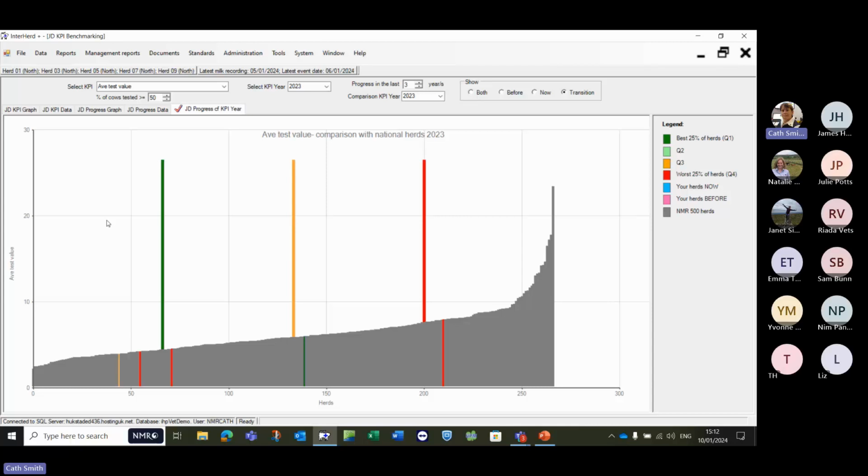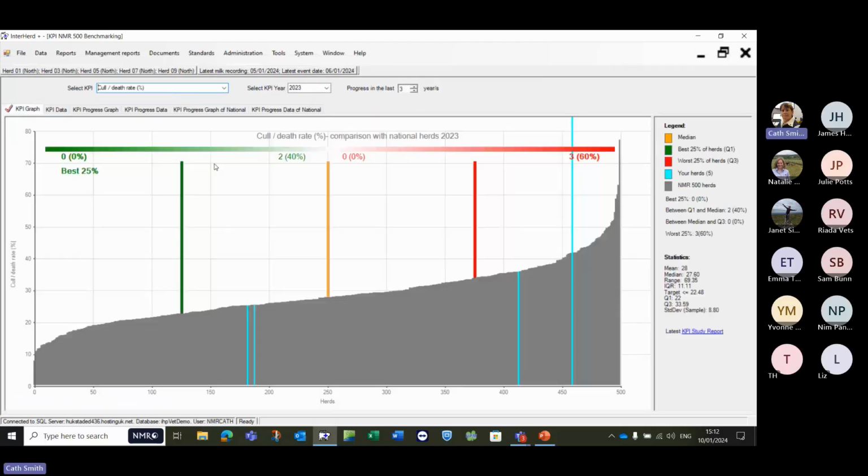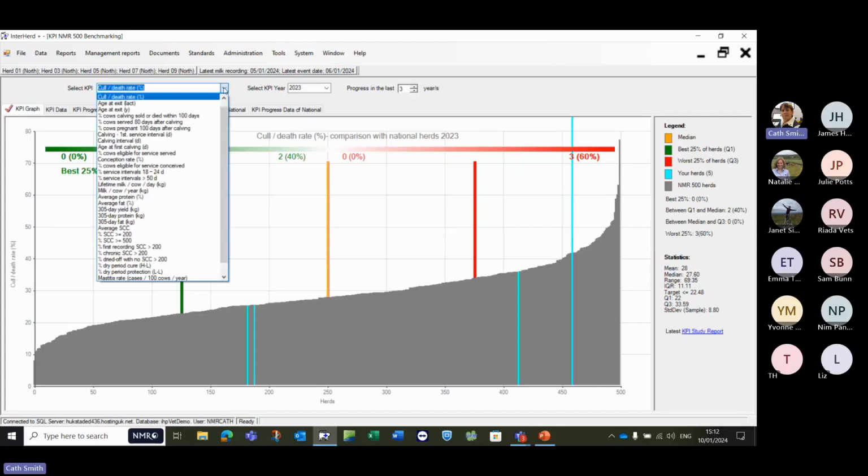So there's lots of options here. That's just one example of the Johne's side. Now if we have a look at the other one, and I'll keep my 5 herd selection, let's have a look at production and fertility and health and all the bits that go with it. So the first one that always pops up is culling rate. I'm going to have a look at, and you'll recognise all of these again. So these are all the same as the KPIs that we've always had.